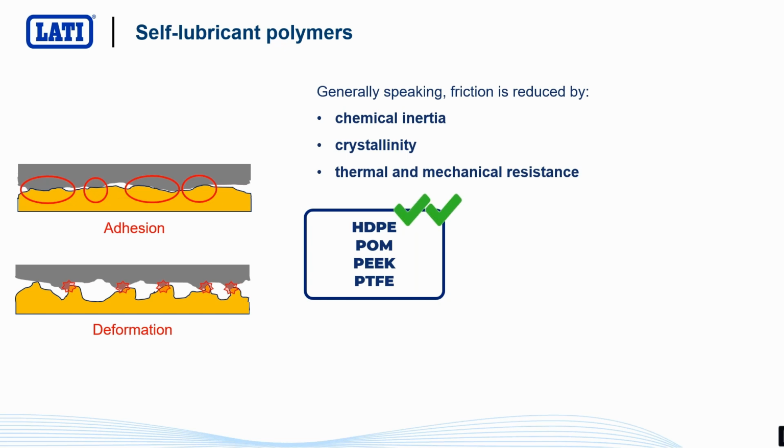PTFE is the king of self-lubricant additives. If you are so unlucky to machine PEEK, you can also machine self-lubricant parts out of solid PEEK. It's a very, very important business.